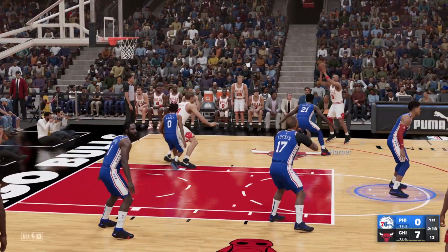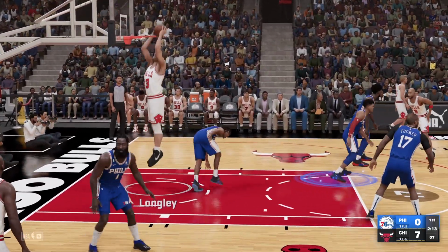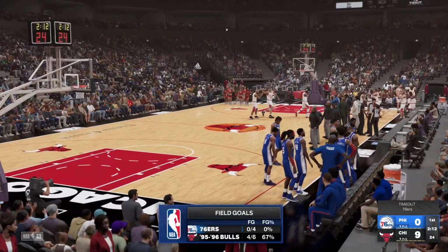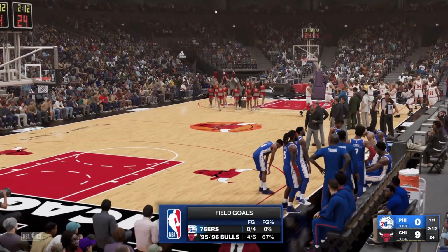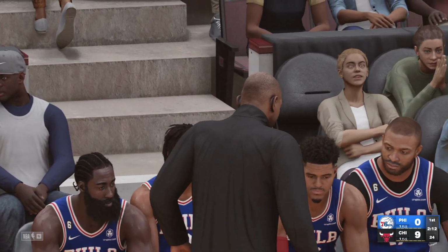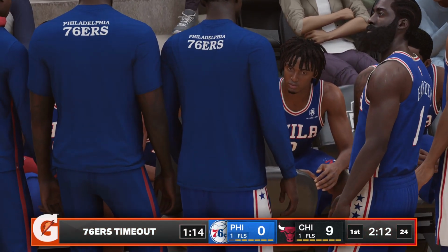Outside Harper. Passes it to Longley. And finished off by Longley. And creating a little separation here, gaining some confidence. Yeah, you get the sense that they're going to start stretching this lead out a little bit. And the 76ers decide to take their first time out here.